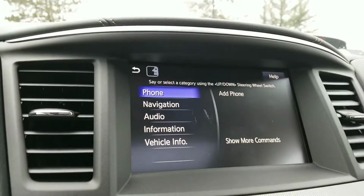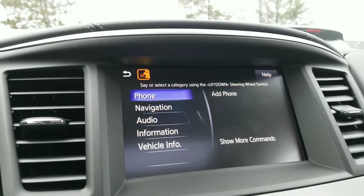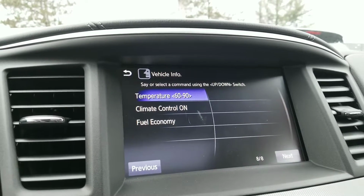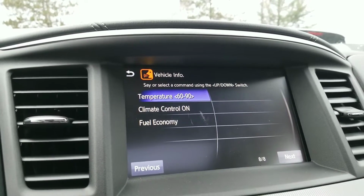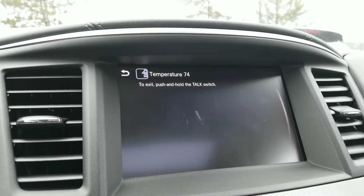You can interrupt voice prompts and speak. Vehicle info. Temperature 74. Temperature 74 Fahrenheit.